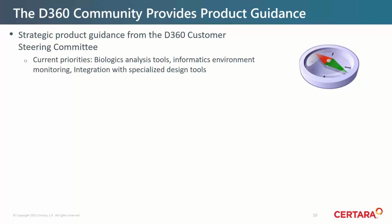The current priorities provided to us are the biologics analysis tools, so thinking more about understanding how sequences are related to bioprofiles. Also looking at monitoring of informatics environments. So with a tool like D360, it can be connected and is often connected to many different data sources.